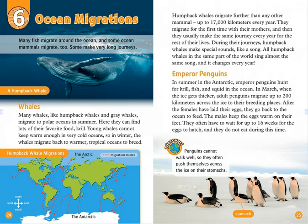Humpback whales migrate further than any other mammal, up to 17,000 kilometers every year. They migrate for the first time with their mothers, and then they usually make the same journey every year for the rest of their lives. During their journeys, humpback whales make special sounds, like a song. All humpback whales in the same part of the world sing almost the same song, and it changes every year.